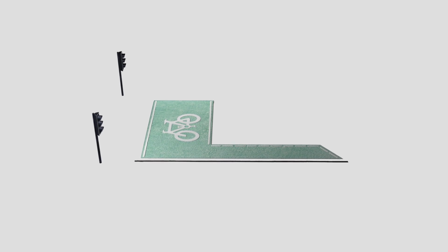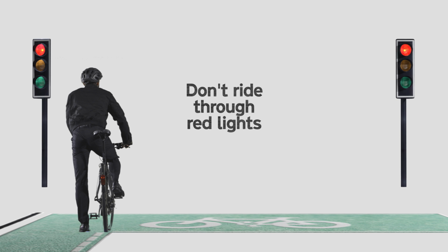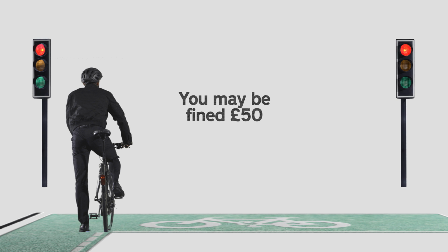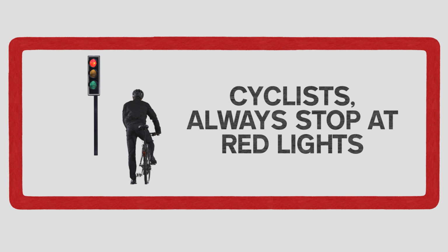Advanced stop lines help motorists and cyclists by providing an area for cyclists to wait in front of traffic when the lights are red. Cyclists in this area are more visible to motorists and have space to move off when the lights turn green. As a cyclist, it's against the law to cross the second stop line and jump a red light. You could be fined £50. It's also dangerous, as you could be hit by an oncoming vehicle.